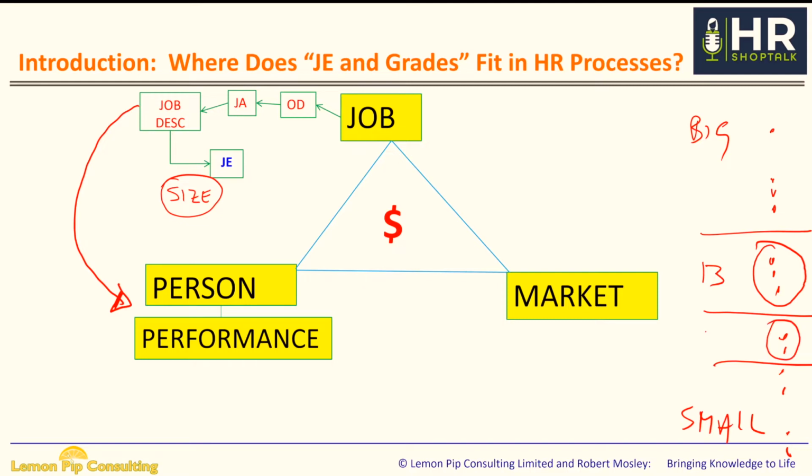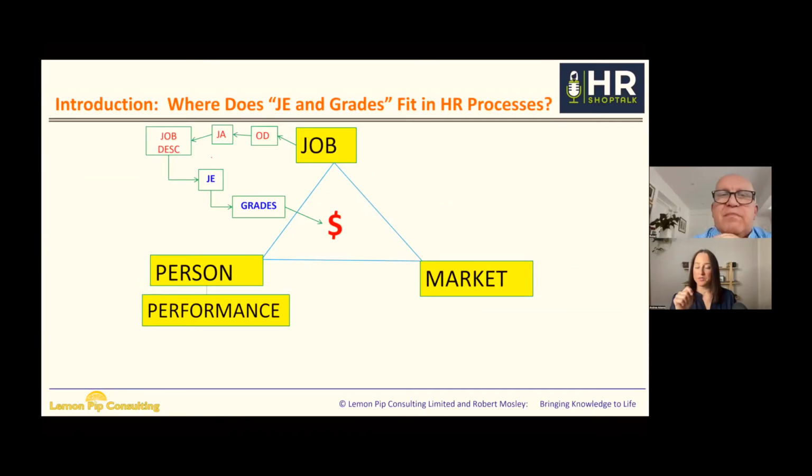These jobs, maybe grade 12, these jobs, maybe grade 14. And we'll put jobs into grades. And the bigger the grade, the bigger the salary. Each grade will have a pay scale. Right. The size of the job determines the grade, which determines the pay scale. If I might interrupt you just a little second there.